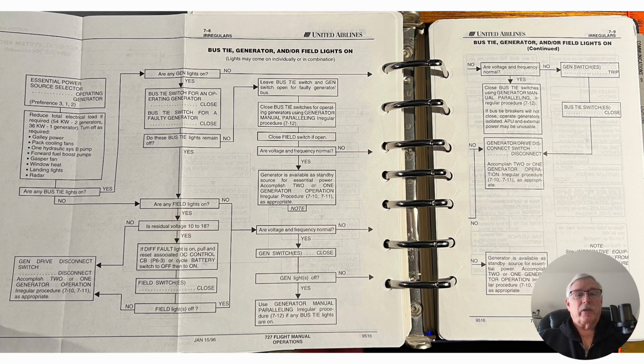this was a checklist flow procedure that if you got on the wrong branch, and I saw this in simulator training where guys got going down the wrong branch here, you were pretty screwed. In fact, I joked that there should be a checklist called loss of position in the checklist, because you could get lost in this checklist and you could have a lot of problems.